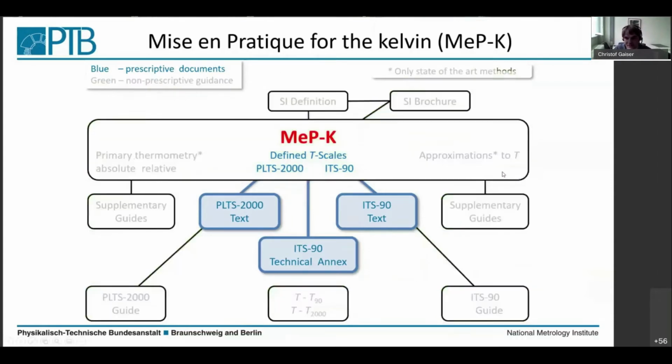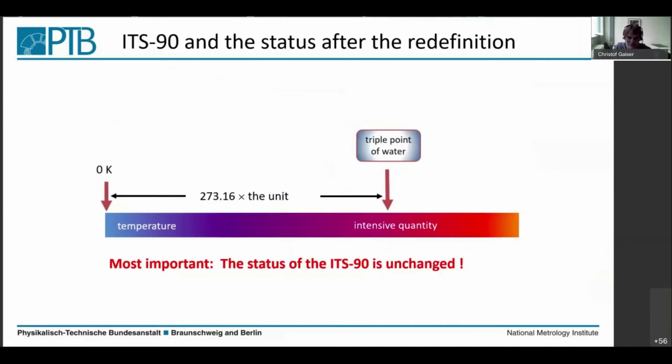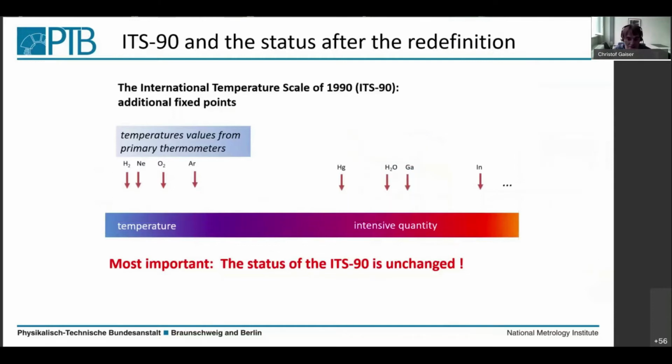But one slide will be left for the ITS 90. It's important to emphasize that the status of the ITS 90 is unchanged, even though we have a new definition. This is quite clear. As an intensive quantity of temperature, we always need a definition. This was the triple point of water. But we always need fixed points, different fixed points. These fixed points have been determined by primary thermometers in the past for establishing a temperature scale. And the only thing that changed now is that the triple point of water will lose or has lost its double meaning. So now it's one of the other fixed points of the ITS 90.